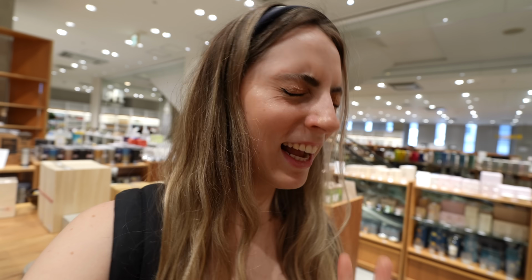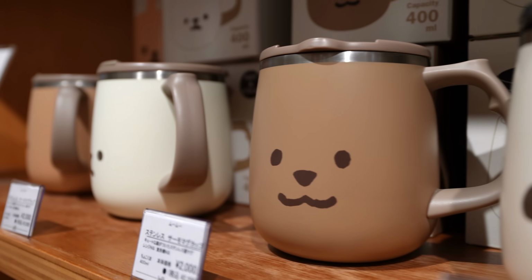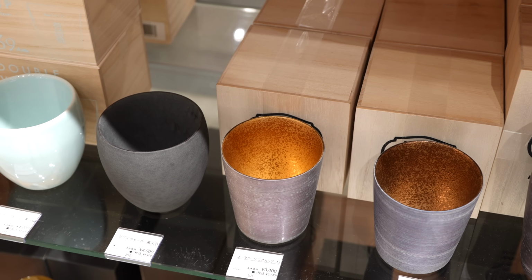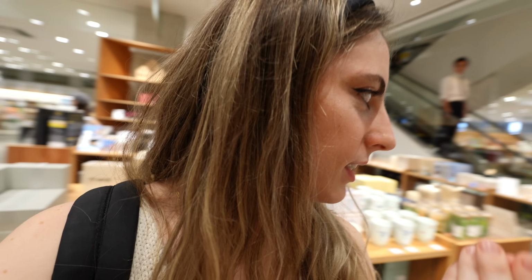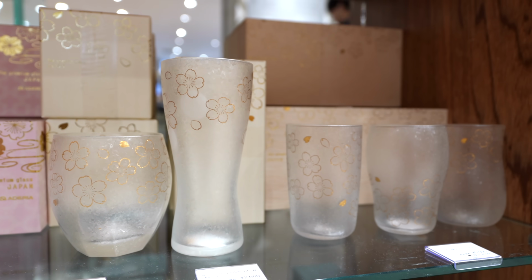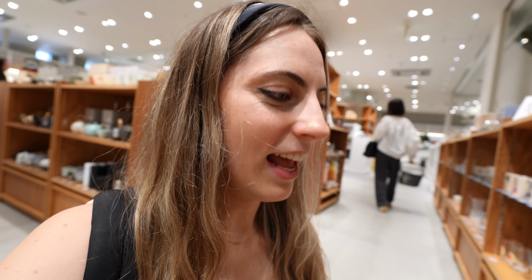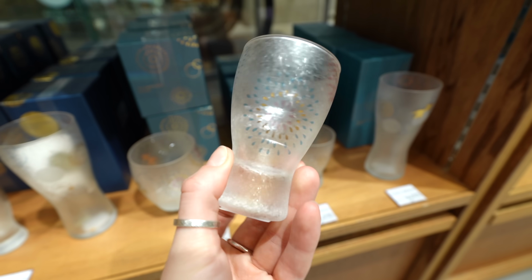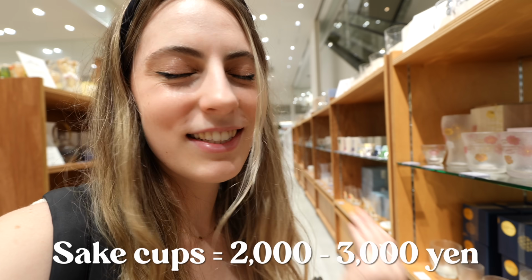One section I highly recommend are the mugs and the cups because the designs are out of this world. They are so stunning. I've actually been gifted a couple and I've bought some to give to friends who live in Japan, and one of my favorites is this sake cup. I don't know what the design is called, but it's so nice because it has these golden sakura petals on it, and there's one that also has a hanabi, so like Japanese fireworks with a goldfish. They're really reasonable, I think, like 2,000 to 3,000 yen. And it's just such a nice gift.